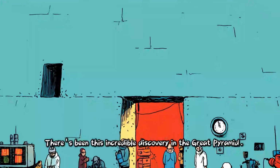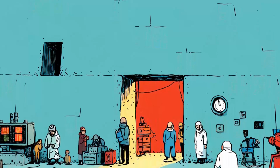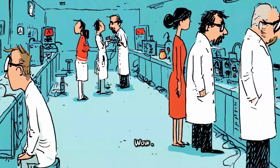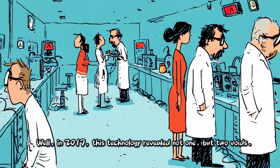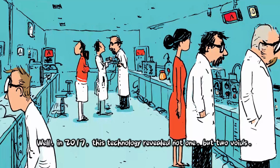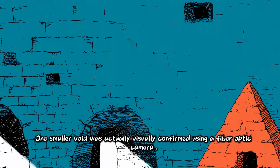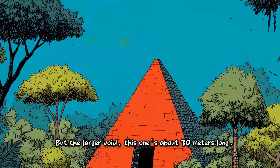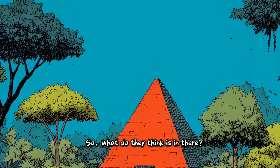So to kick things off, there's been this incredible discovery in the Great Pyramid, a hidden chamber found using something called muon scanning. It's like using a giant X-ray to see through the pyramids. In 2017, this technology revealed not one, but two voids. One smaller void was actually visually confirmed using a fiber optic camera. But the larger void, about 30 meters long, is still inaccessible. So what do they think is in there?